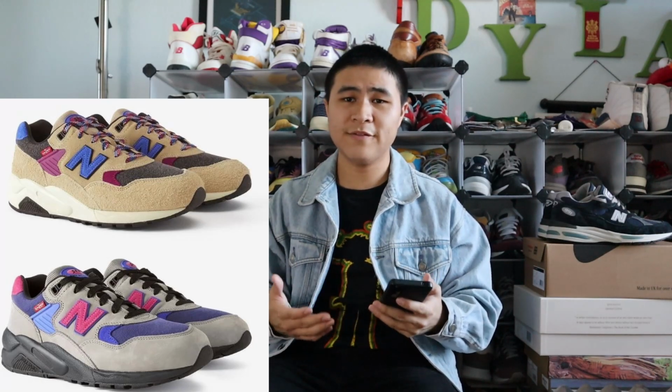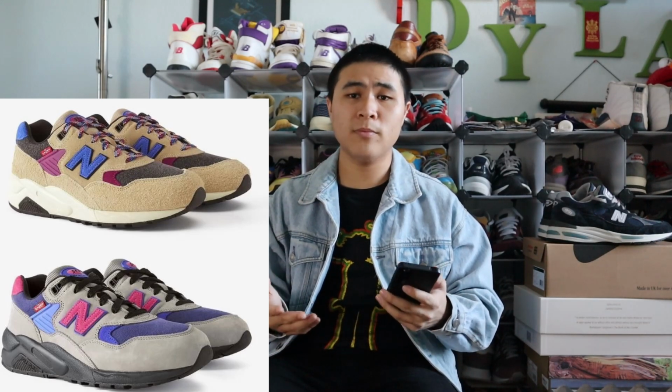And I think it was a pretty solid collab from both New Balance and Levi's. You guys know I really love the 580, and I think it was one of the best silhouettes of 2023, and I think the colorways were executed well on the 580 model, and I really like how they incorporated the Levi's denim in the typical mesh panels.